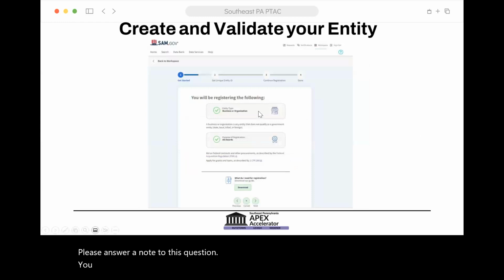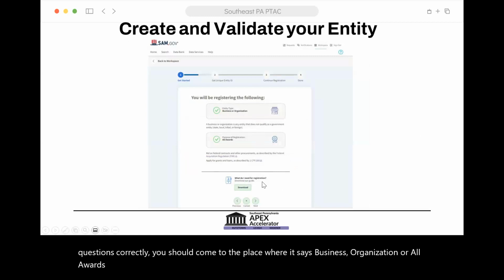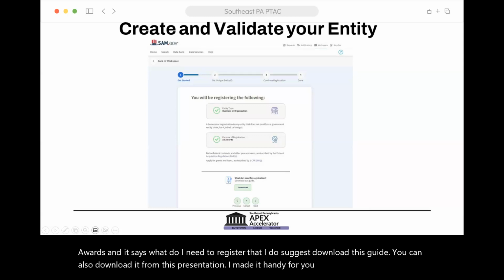You will be registering the following. After you have answered all of those previous questions correctly, you should come to the place where it says business organization or all awards, and it says, what do I need to register? I do suggest you download this guide. You can also download it from this presentation. I made it handy for you so you can prepare for that.